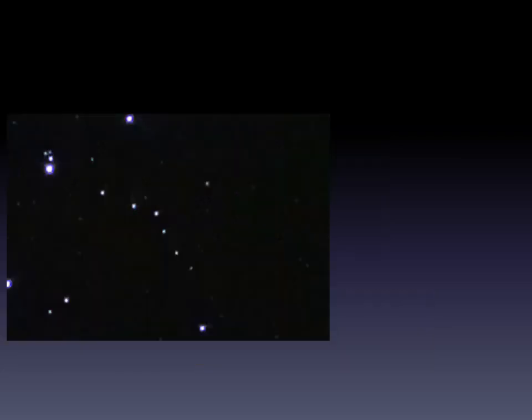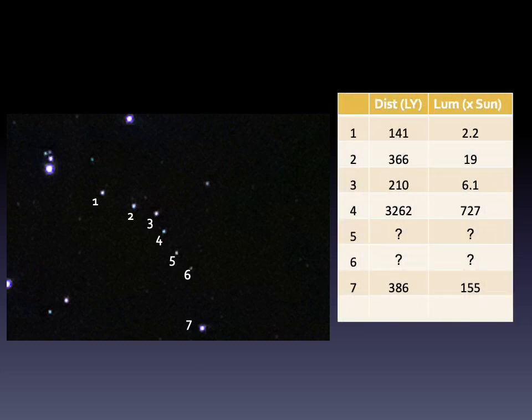Now there's an interesting arrangement of the stars leading away from Alcyone, what might be called an asterism, being just an odd arrangement of stars. We've got 7 stars here, and if you look at the distances, they're not really that close to one another. They just line up in our line of sight. In fact, number 4 is not even in the Pleiades. It's too far away at 3,200 light years. This star, number 4, is also 727 times the brightness of our Sun. Number 5 and 6, no one's spent the effort to measure the distance to these, and we don't know exactly how luminous they are.